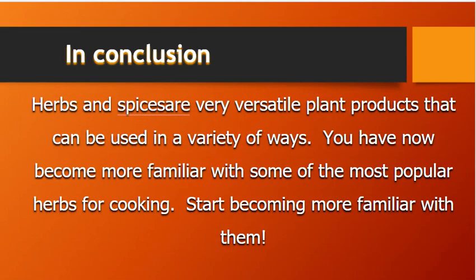Okay, so in conclusion, herbs and spices are very versatile plant products that can be used in a variety of ways. Now you've learned about some different herbs and spices. Go look in your spice cabinet. Smell some of these different spices and see if they smell like you think they would.